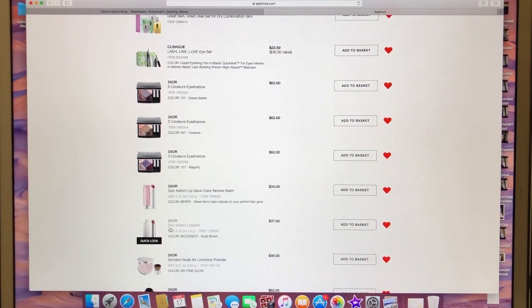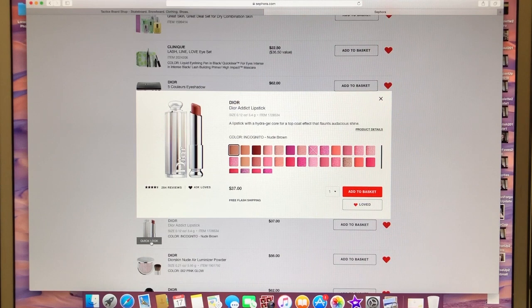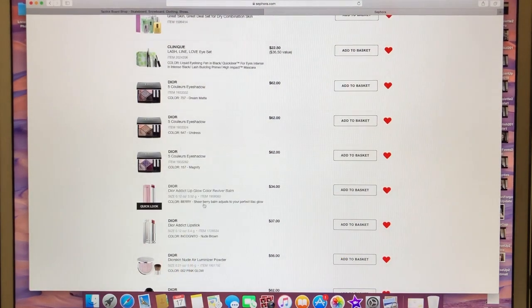I've had this lipstick here, the Dior Addict lipstick in Incognito, on my wish list for a very long time. This is a beautiful lipstick. Definitely look up swatches if you're in the market for a really nice nude color. This one looks beautiful. It's a very high price tag. I'd probably pick this one up during the VIB sale. So there were the Dior lipsticks.